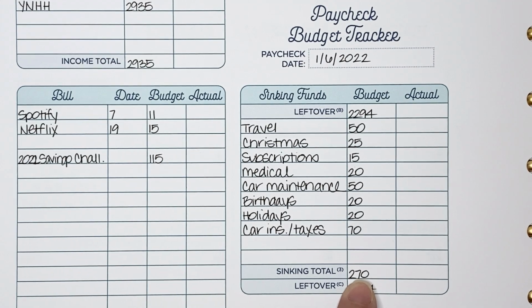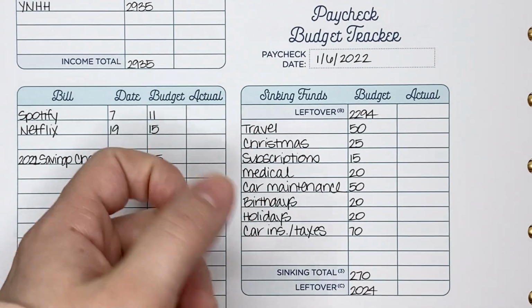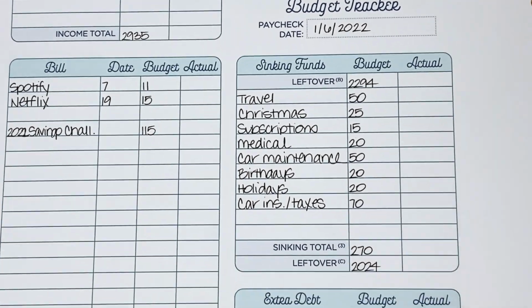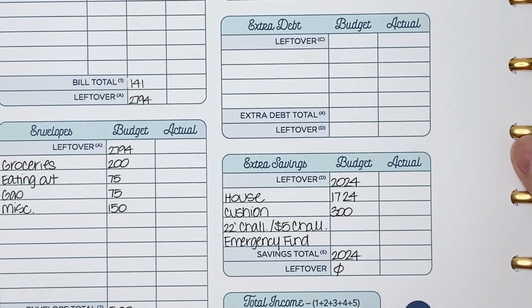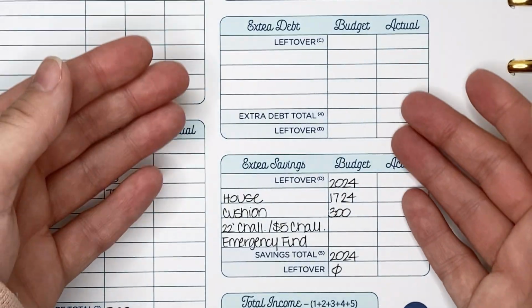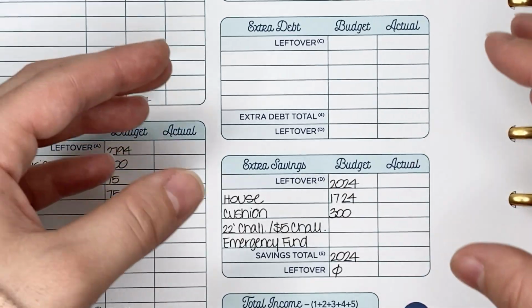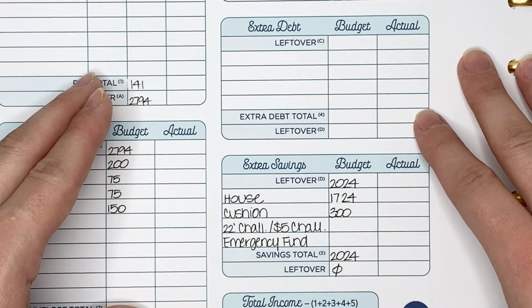And if I subtract that from the $22.94 I was left with after paying my bills and my variable expenses, I am left with $2,024. Now, I do have debt, but that debt is my student loans, and I'm not paying on them right now. I'm not going to start payments until I need to start payments in May. The reason why is because paying off debt is not my priority right now. My priority right now is savings.